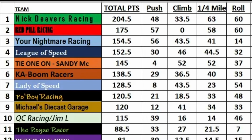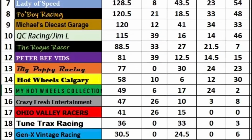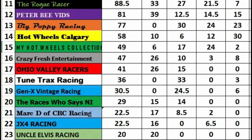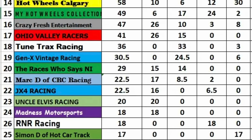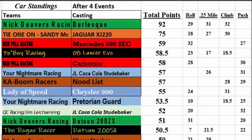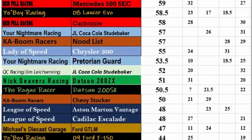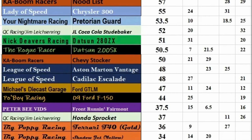As we look down at the rest of these, the next we'll be going to your team standings after four events. And look at Nick Devers. But Red Pill has pulled into second over your nightmare. We've got a few more people that have scored, and they're now in the mix. And now the individual car standings after four events. Burlesque, there he is. Three events so far, first place. Couple of Red Pills in the top 10.